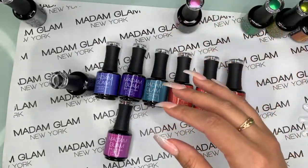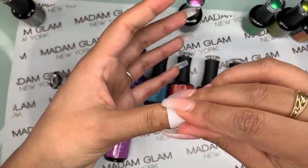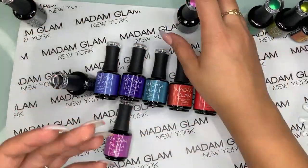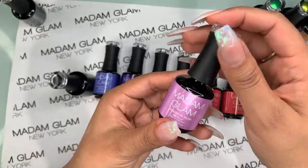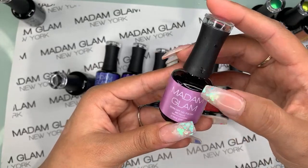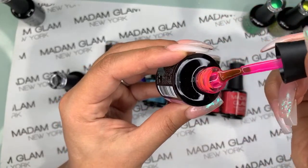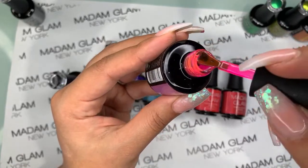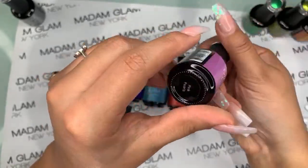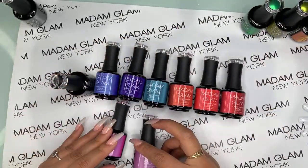So let me go ahead. I just kind of did that without even thinking. Let me go ahead and clean that off. But y'all, I think you would definitely get multiple uses out of this one, as far as doing it on the metallic base or just doing it as a jelly color, because this color is so beautiful. Look at it. So again, this is in the color Pearls Pink, or Pink Pearls. Sorry, I'm already changing their names.